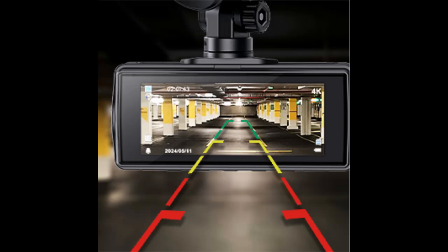Miden dash camera will automatically start recording when vibration is detected in the event of a collision or someone attempting to steal your car, providing 24-hour protection for your vehicle.